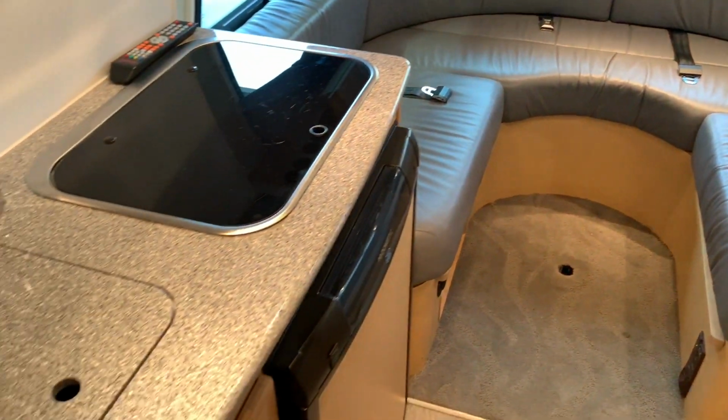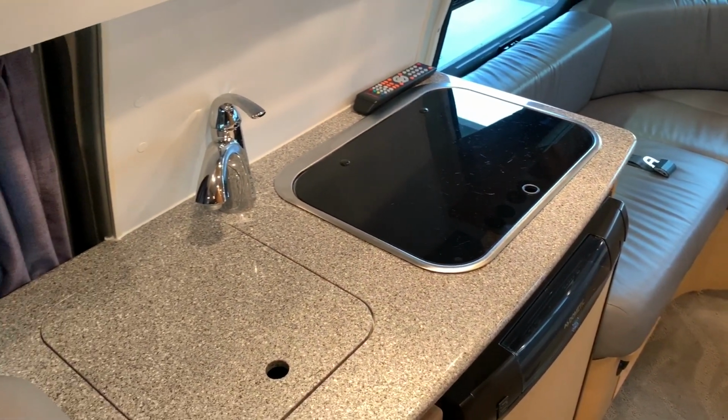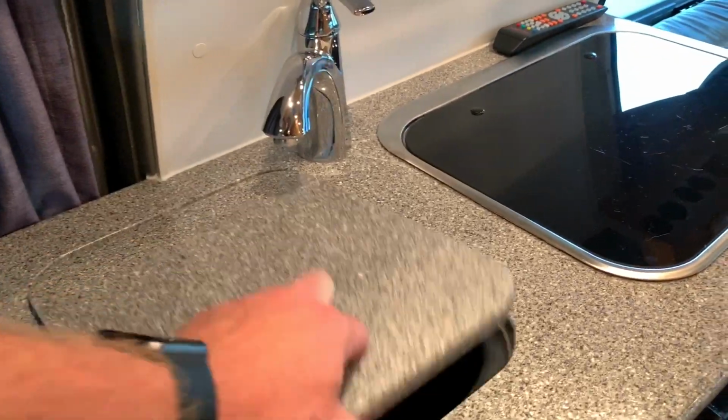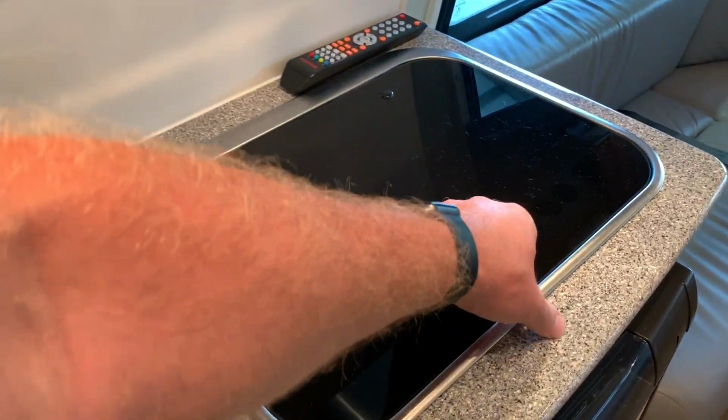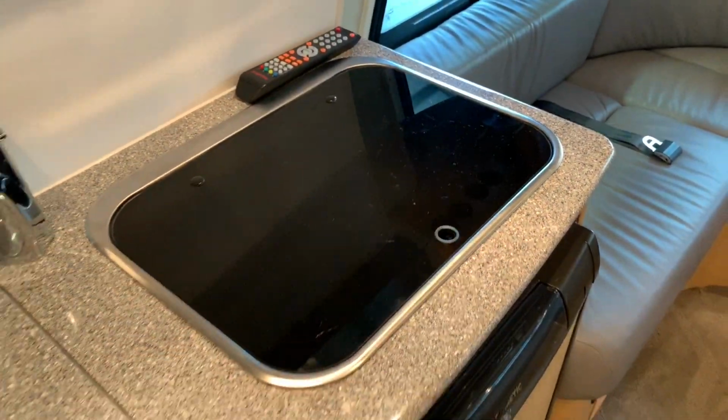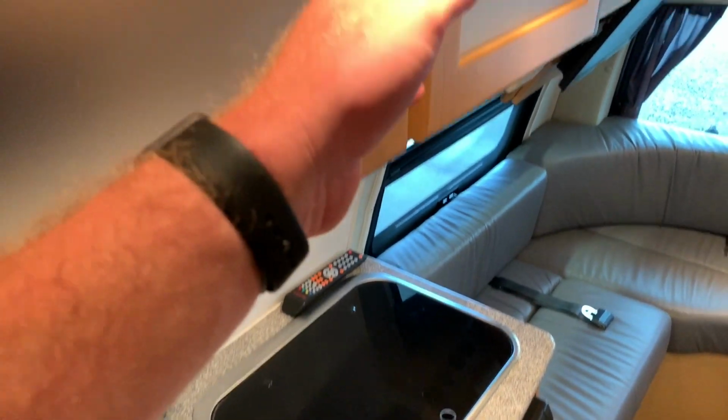The kitchen area in this unit is on the passenger side. We have a single basin kitchen sink here. Cover on top of that gives you extra counter space. 2-burner cooktop. Glass top, flush mount top there. Gives you more counter space.